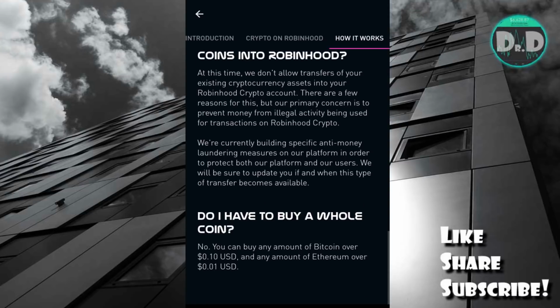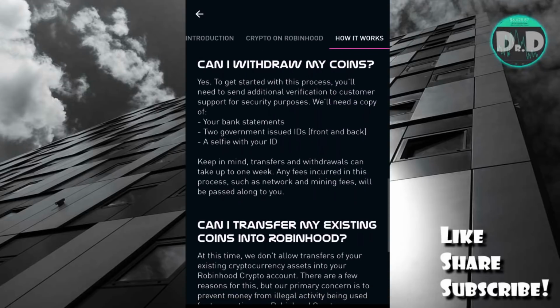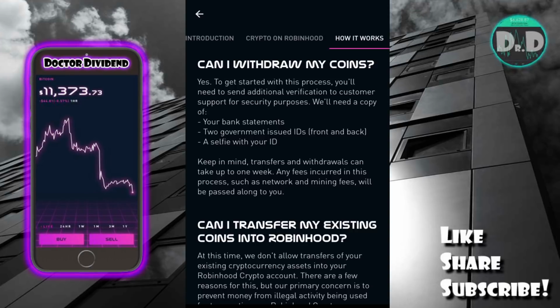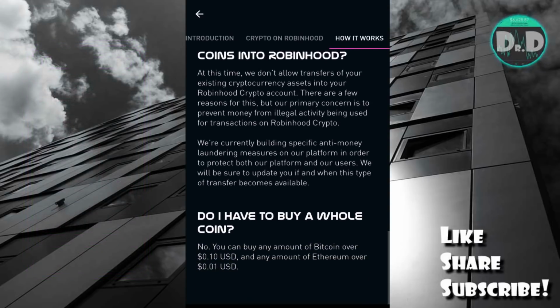You can see in the middle here as well, you'll have to give the application some additional information. Let's go back up here. So can I withdraw my coins? Yes, you can, but you need to, as you can see in the middle here, provide a copy of your bank statements, 2 government-issued IDs, front and back, and a selfie with your ID. So they take these sorts of things very, very seriously. Some of the other exchanges that I used to do some trading on did the same exact thing, and I think this is all regulations from the government for anti-money laundering endeavors, and they go through that on the bottom here as well.